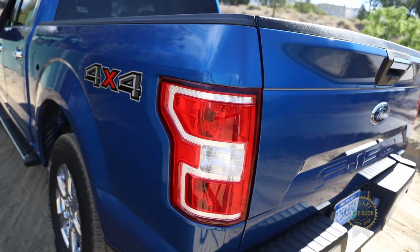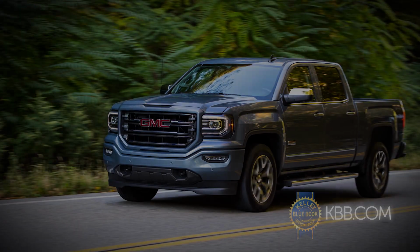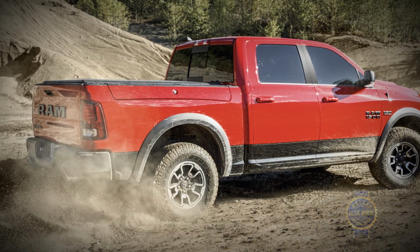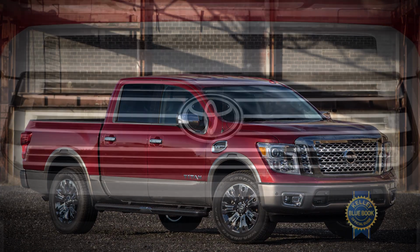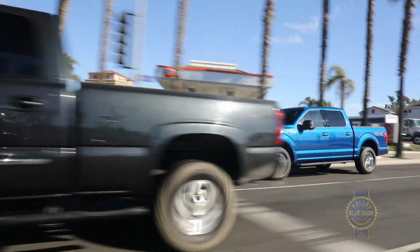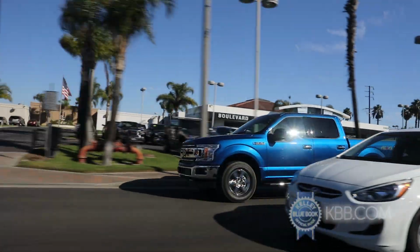Given the loyalties of truck buyers, you probably already have a brand allegiance, but if you're curious, the full-size pickup truck field includes the GMC Sierra and Chevy Silverado twins, the Ram 1500 with its smooth-riding coil spring rear suspension, the Nissan Titan with its standard 390 horsepower V8, and for resale value enthusiasts and Toyota devotees, the Toyota Tundra. Each entrant has its strengths, but the Ford stands out as exceptionally well suited to the needs of truck buyers.